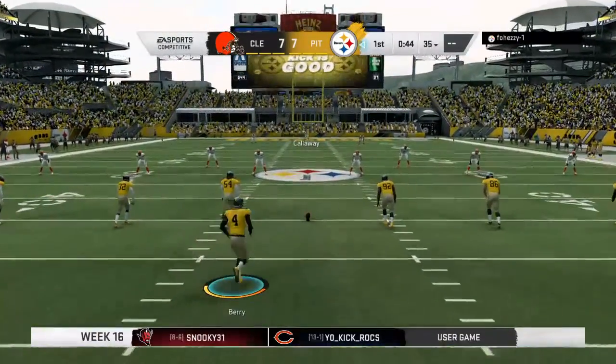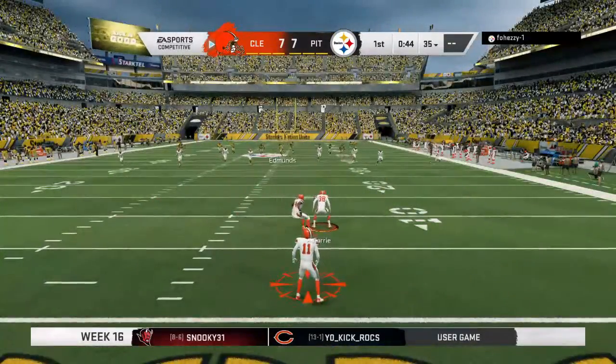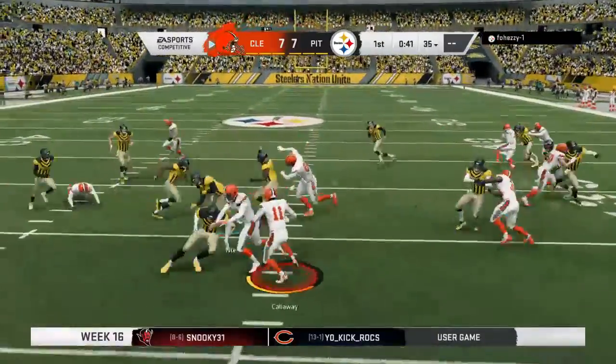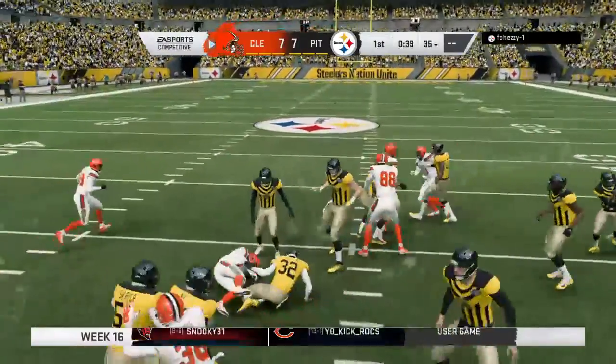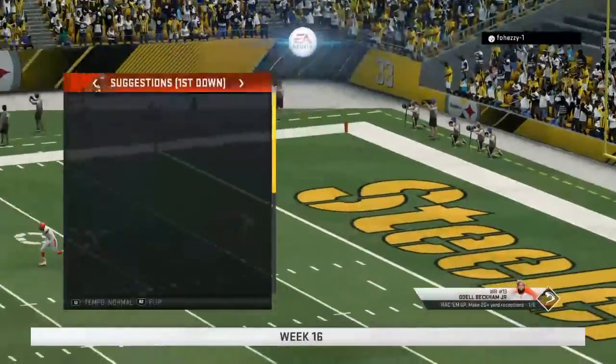Each team has scored. 7-7 here as the kick's away. This fielded at the 2. And a good return as he'll be stopped just shy of the 30-yard line.